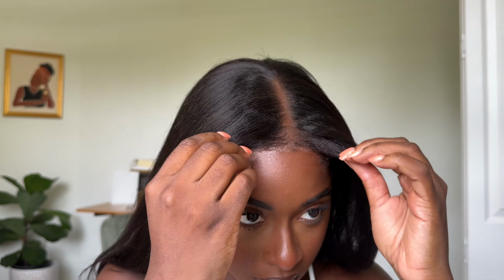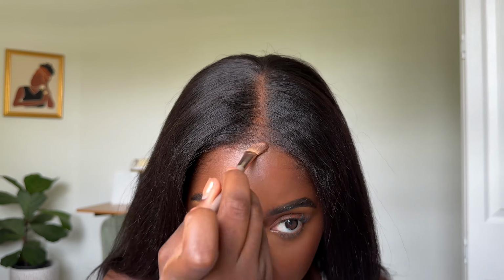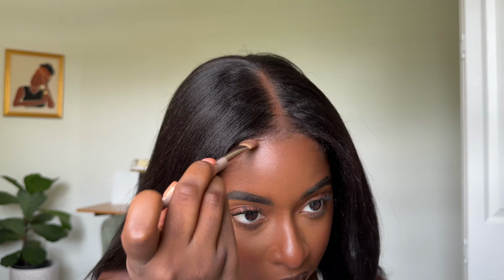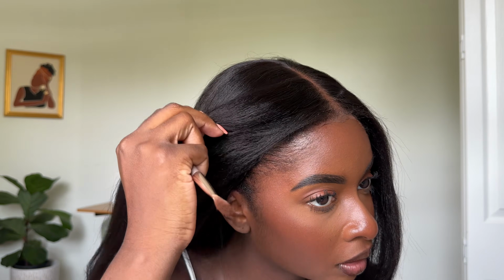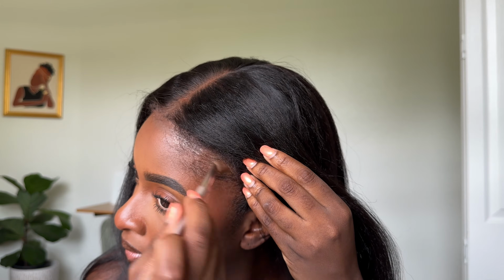All right, so let's remove this. See what we have here. Just wanted it tacked down a little bit. Natural edges. Yeah, that's melted. And just go along my hairline, because we want this to be undetectable, you feel me? Over here is fine, not too concerned about there. I think we're good. My hair is already really good, not styled yet.